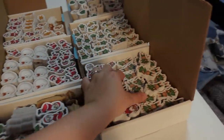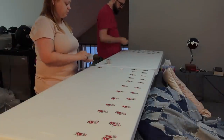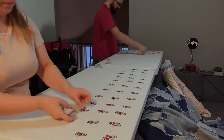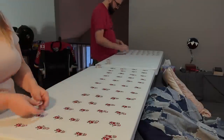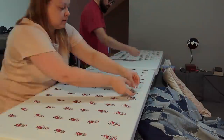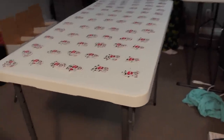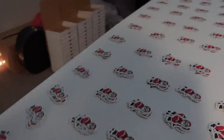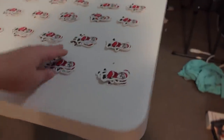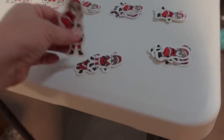So many stickers. They're so cute and little. I ended up pulling my table out so I could do the top 3 rows from one side and the other ones from the other side. It's just easier on my back because there's less leaning. These are the full sets here. So yeah, Sassy Santas, 10 stickers in one set. Wow. So, yep, and I've got the table all laid out.